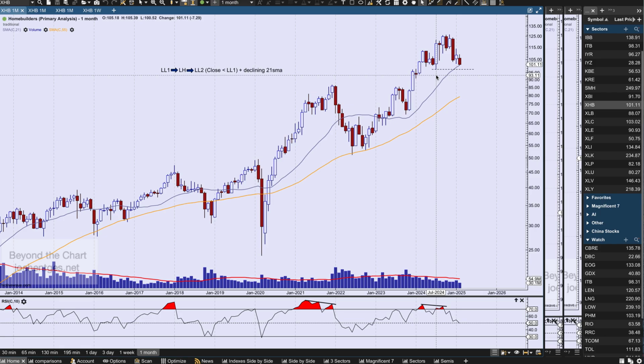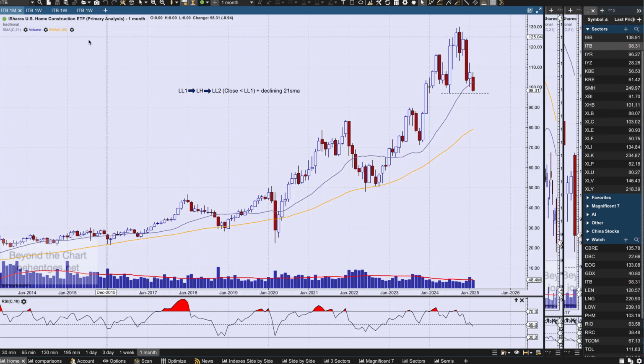The pivot low I'm looking at is the low of July of last year, and we're looking at right here, 97.40 on XHB. So we're coming down, but we haven't broken below it. So that's the sequence. Let's take a look at ITB. This is the U.S. Home Construction ETF. This consists of the home builders, and we're going to look at Pulte, Toll Brothers, and Lennar today.